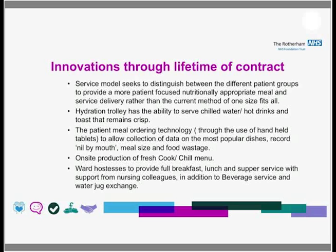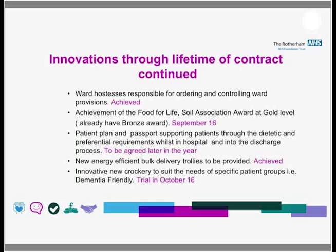We now have the patient meal ordering technology through use of handheld tablets, and this allows us to collect data on the most popular dishes, record meal by mouth, meal size and food wastage. And the fact that we cook on site allows us to provide a fresh cook chill menu. As I've said previously, our ward hostesses are there to provide full breakfast, lunch, supper service with support from nursing colleagues, in addition to beverage service and water jug service. Ward hostesses are responsible for ordering and controlling the ward provisions, and that has now been achieved.